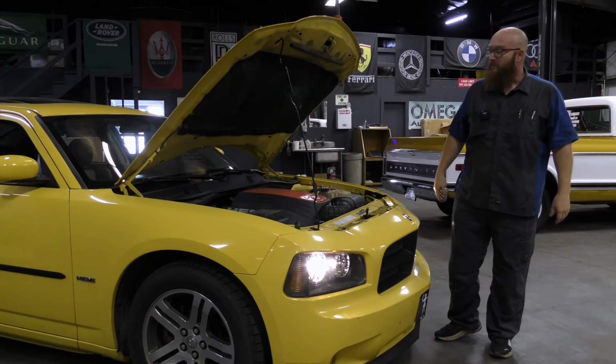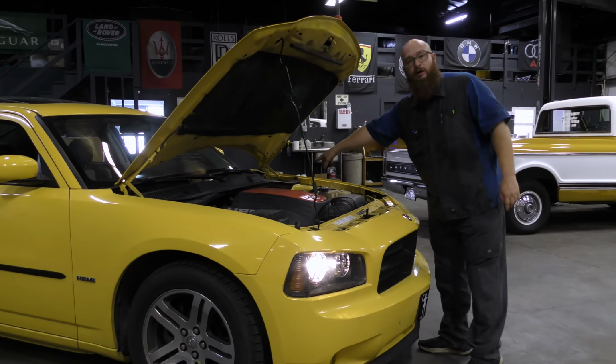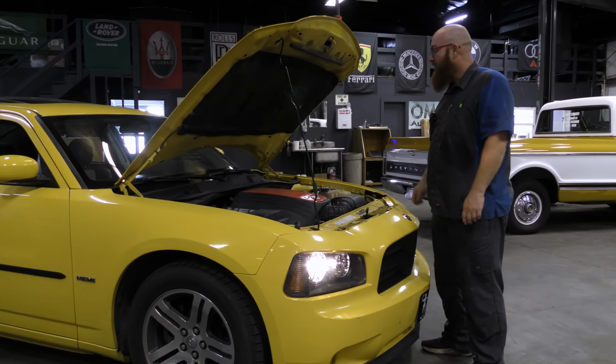So we're done under the hood. It sounds good. The fluids are full. They look good. Also, one last thing to check. I forgot. The brake fluid. Make sure it's full. If it looks black like engine oil, that means it hasn't been serviced in a long time. But just at least make sure it's full.